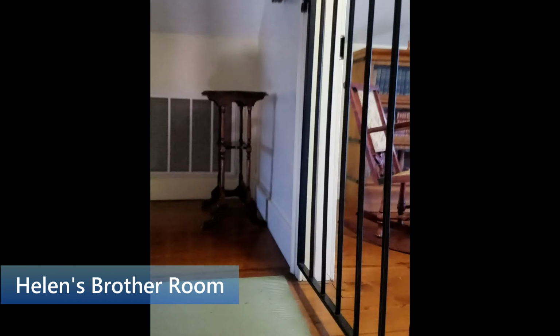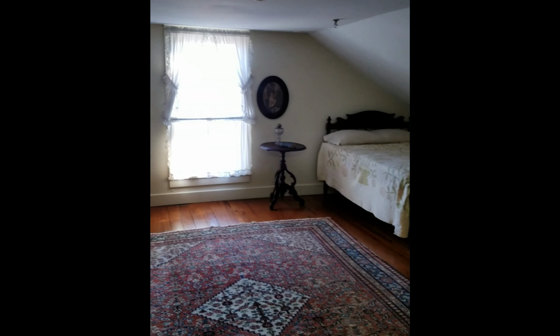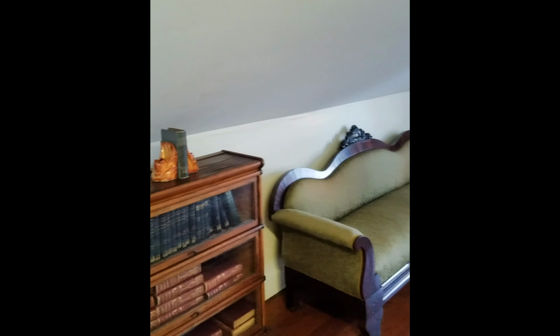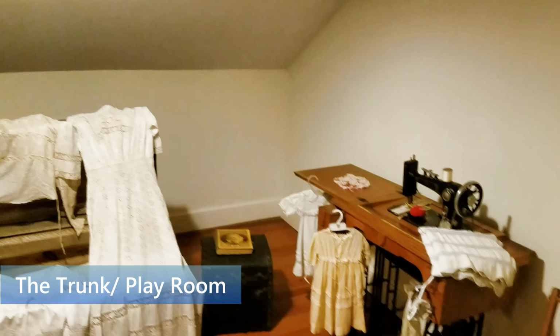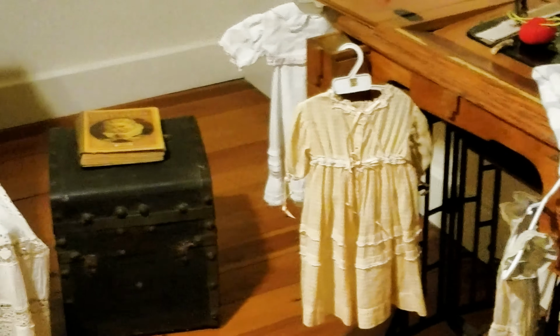Helen Keller's home was built in 1820, and it had 2 bedrooms on the first level and 2 bedrooms on the second level. This right here is Helen Keller's brother's room, and might I say, as I was touring the location, the rooms were rather large. I'm not sure what the other houses look like in Tuscumbia, Alabama, but in the Keller house, there was a trunk room, what we would call in today's terms a playroom for the kids, and she had many options there.